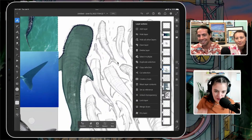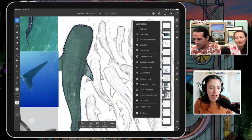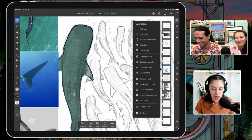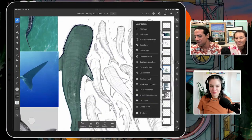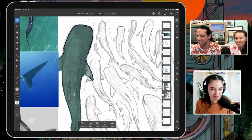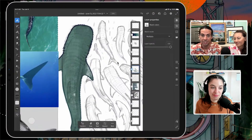Oh, show us that if you can, just in case. Yeah, show us the exact thing that you're doing, so that anyone who's watching and wants to know that trick can get it. Oh, man. I remember the first time I learned the multiply transparency function, it really changed a lot of my art making digitally.